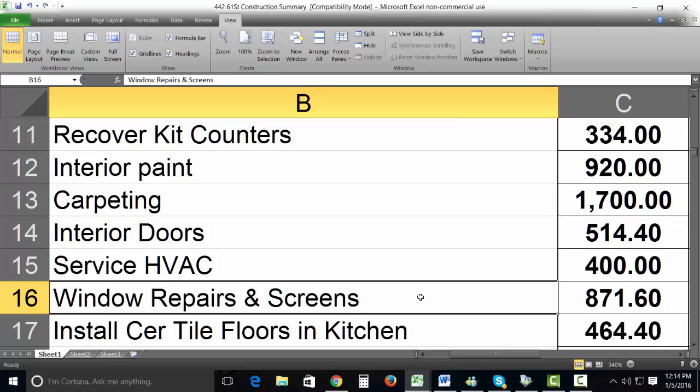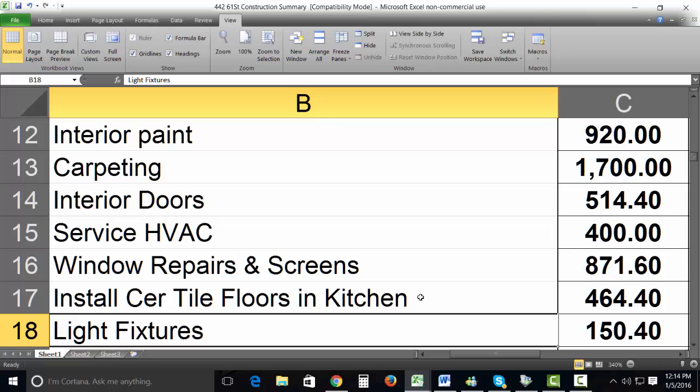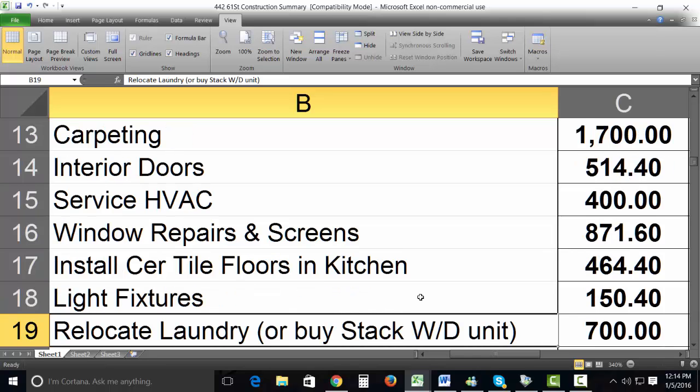A lot of windows in this home. I believe it has 16 windows. So we're going to have to spend a little money on that, but we want to do it right. We're going to put a new tile floor in the kitchen. It has vinyl now, but it's old vinyl, so we're going to retile that. We're going to replace some light fixtures.